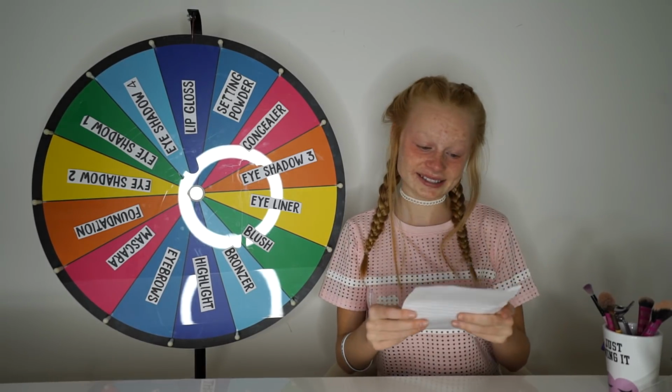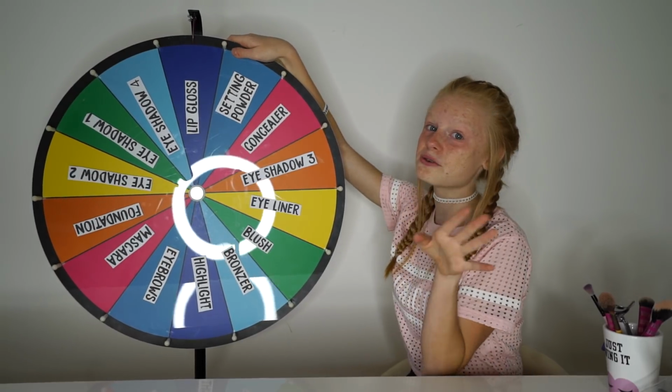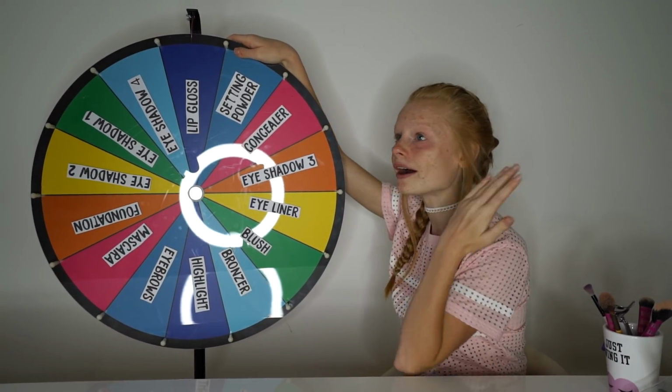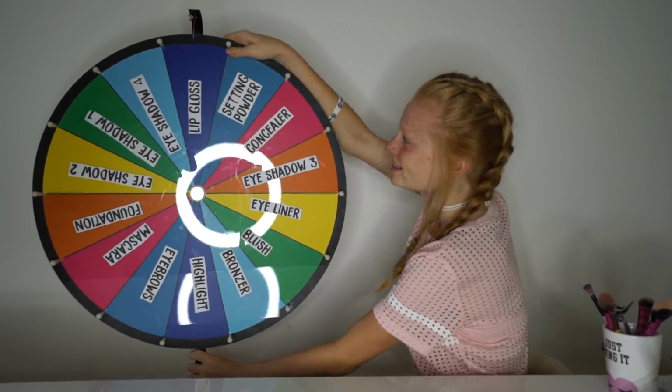Okay, moving on. Next, I use setting powder. Let's see what I get. Hopefully it will be an actual powder to try and combat the glossiness of the lip gloss.